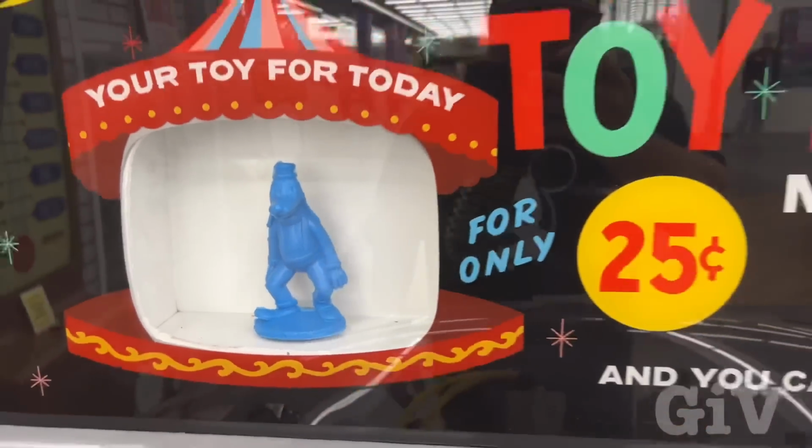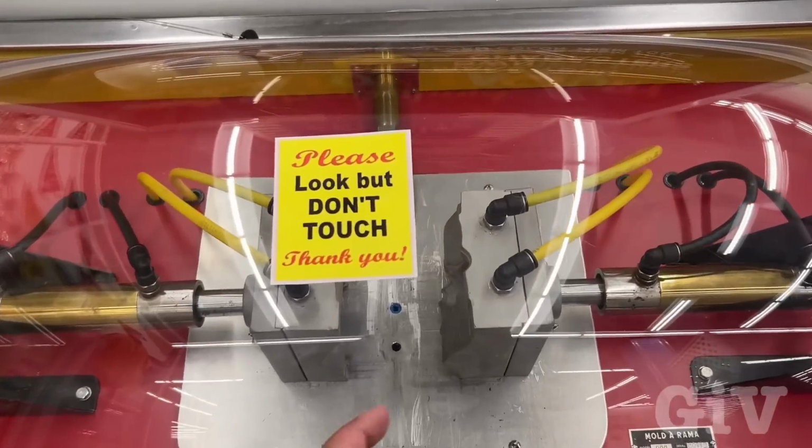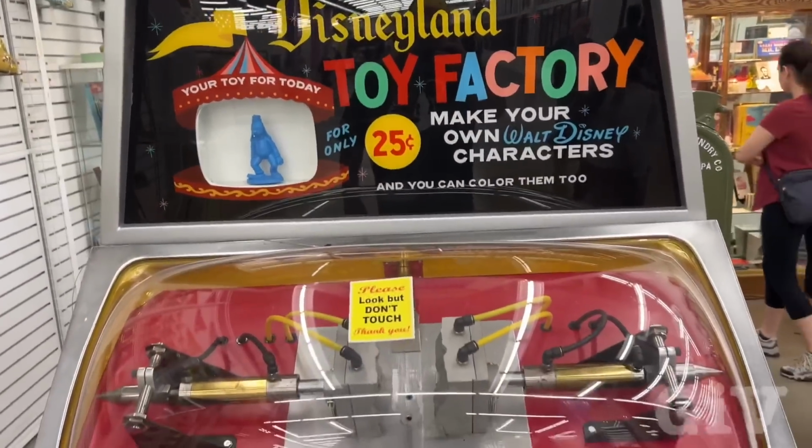Oh, I remember this machine here. You had to put 25 cents in, and then some kind of plastic came out, and then it made this little figurine right here. I think I had like 3 or 4 different ones. You all remember the Kiss-O-Mator right here? Man, this is crazy. I remember when I actually put money in one of those and wanted to see how high it went.